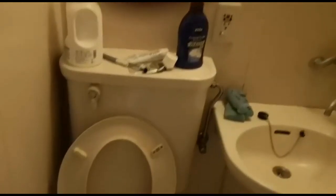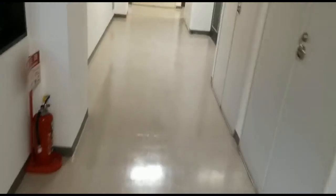So now let's see the toilets and the bathroom. The major difference again with this one and the previous private room is that this one also has the bathroom inside the room. So the occupants don't have to share the toilet and bathroom. This is how it looks, just a simple shower system but it has a bathtub.